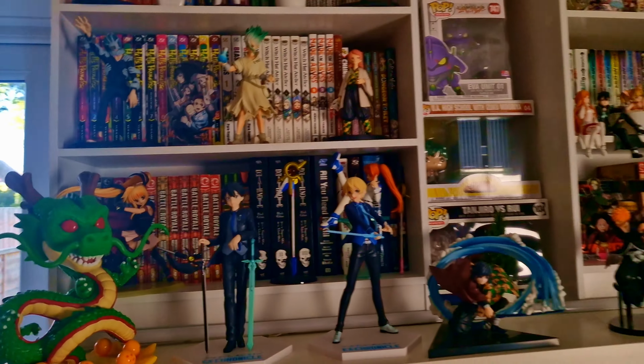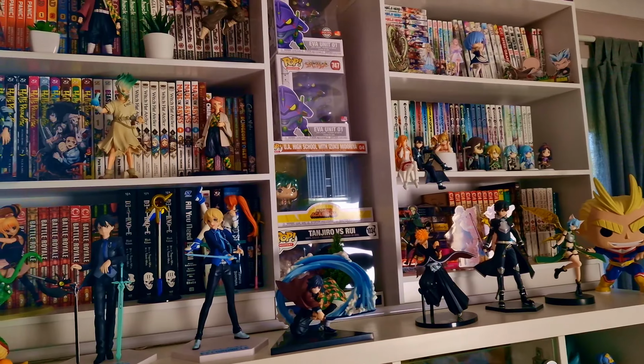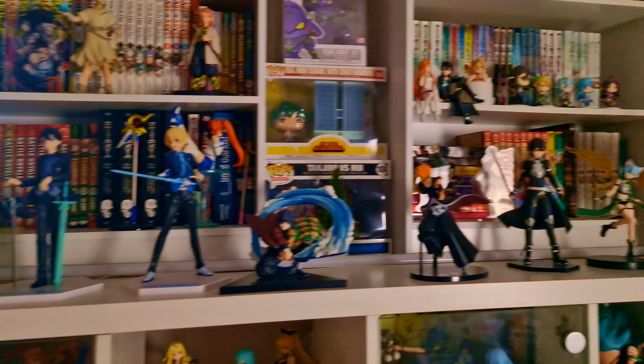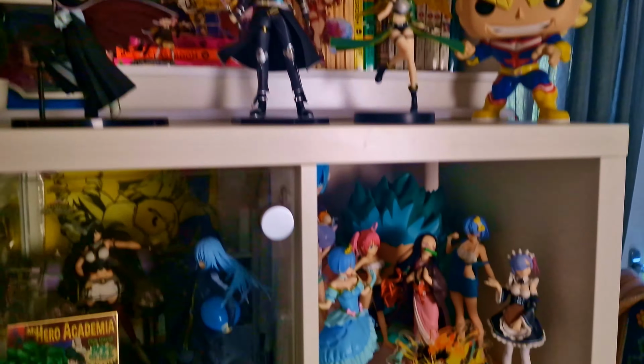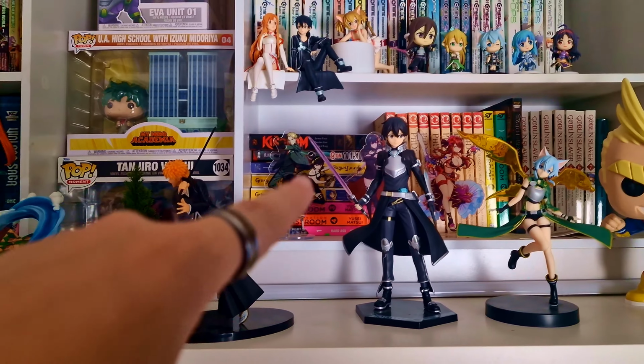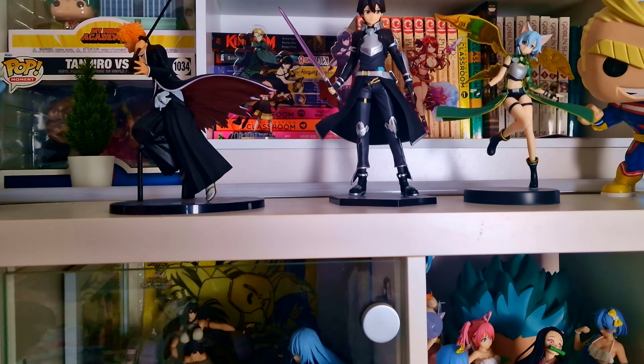I originally got these bookcases on top of here, where all my Funko Pops used to be, in order to get all my manga on that, but now it's overflowing. You can see figures are starting to overflow and get quite cluttered everywhere. I have a list of manga in the back there which is not organised or read yet, and I can't quite get them on the shelves properly.